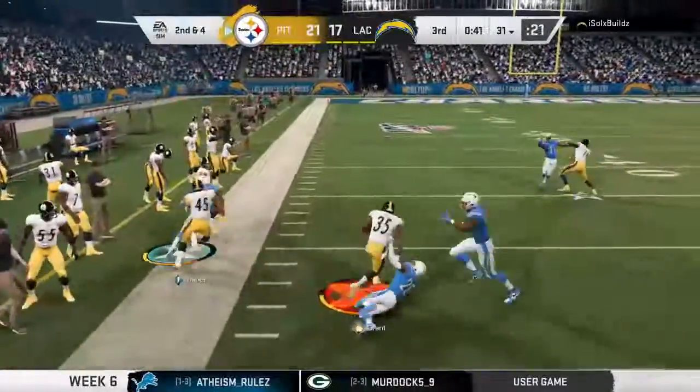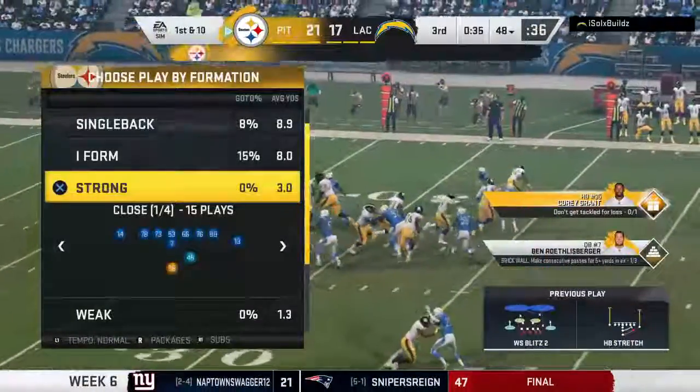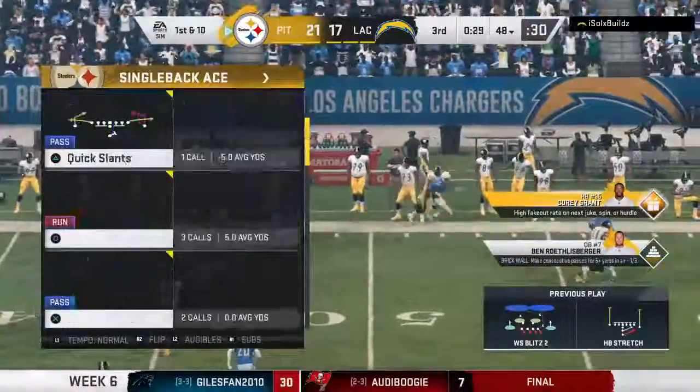And he's got some space here. And able to get this one across the 45 before he's brought down. It's a pickup of 17 and a first down. How about that run? Picks up a first down. Note the enthusiasm in my voice.